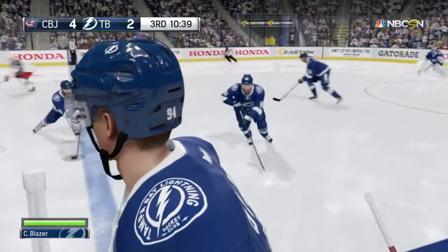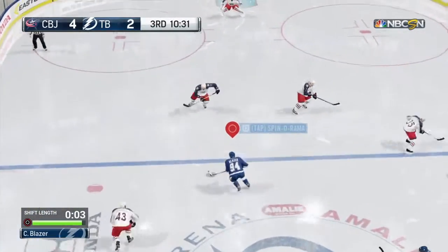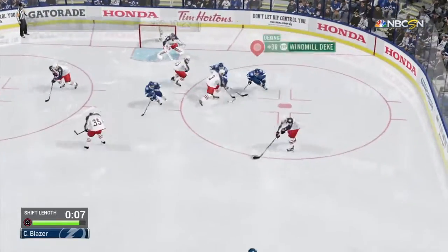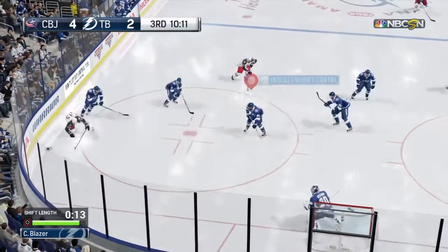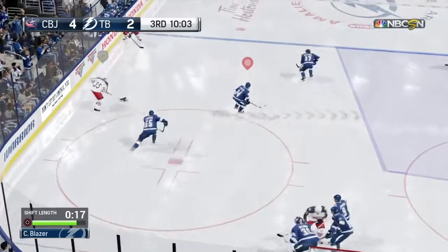Nice. All right, good pass. Good drop pass. Gotta get around the bend here. I'm in. Come on. Oh, darn it. I didn't want to try to take a trip there, so I kind of weighed off. All right. He backed off at the last minute.